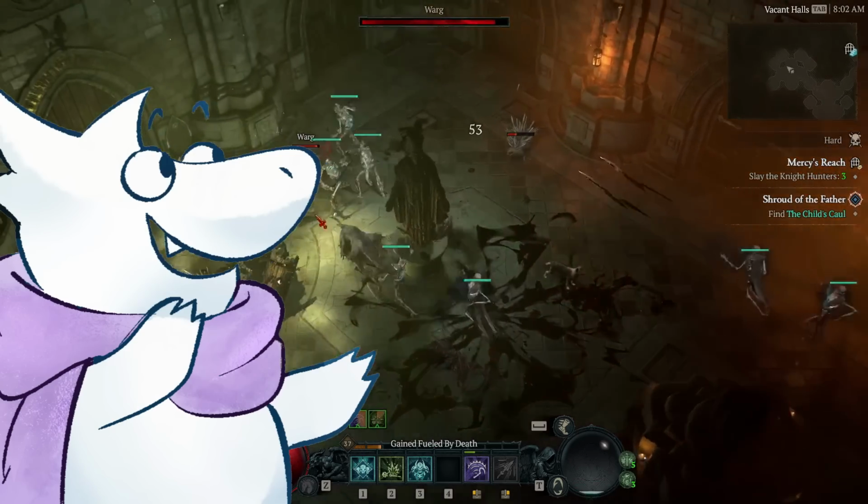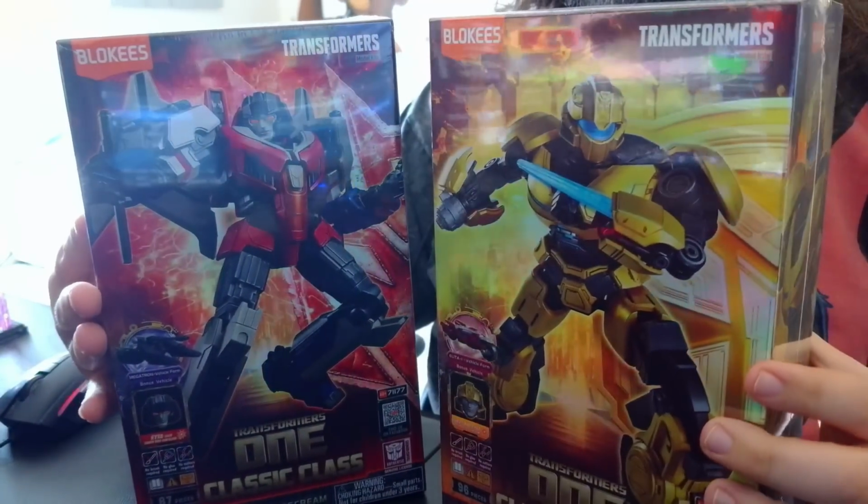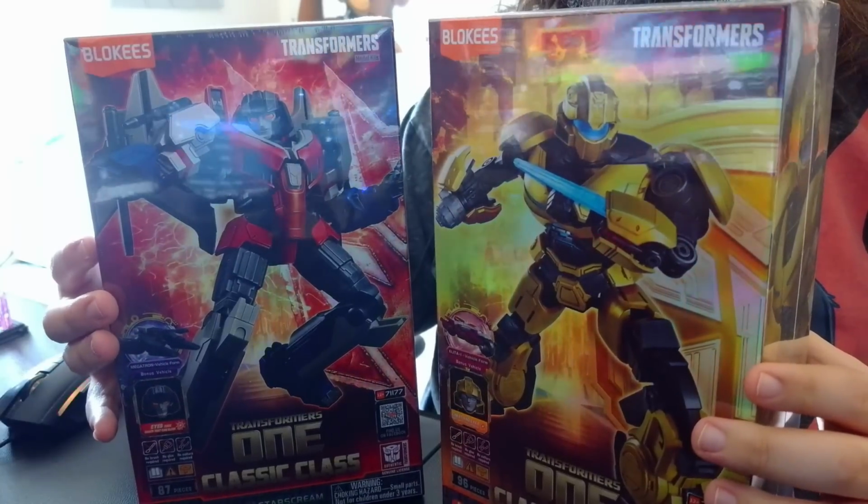Anyway, over 2 months later and I'm back to review 5 more Transformers I randomly found on my desk. Plus, I'm going to be reviewing the newest Blockies Classic Class figures of Starscream and B-127 from Transformers 1.